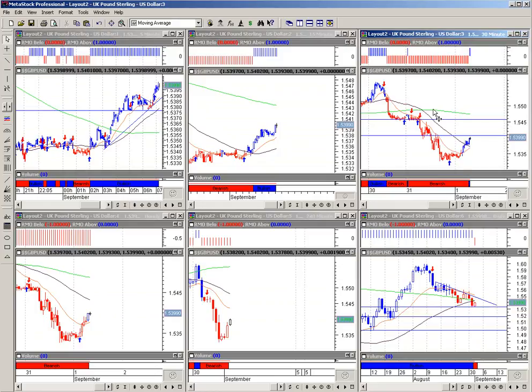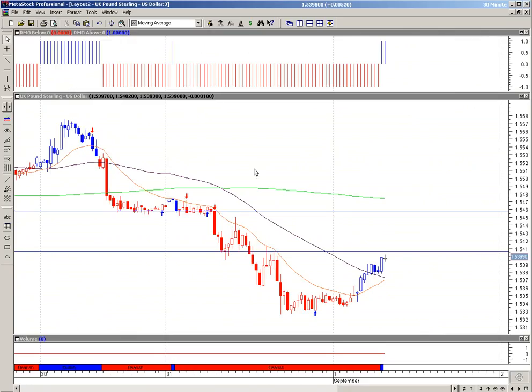So this resistance area here on a 30-minute chart is going to be that resistance, the 200. This area here is going to be important today, 1546. We could see it play all the way up here, but it's going to take a lot of momentum for it to break above this. So it could be a bit of consolidation after this move, people selling their positions, buying back their positions, and then we could probably see a continuation to the downside.